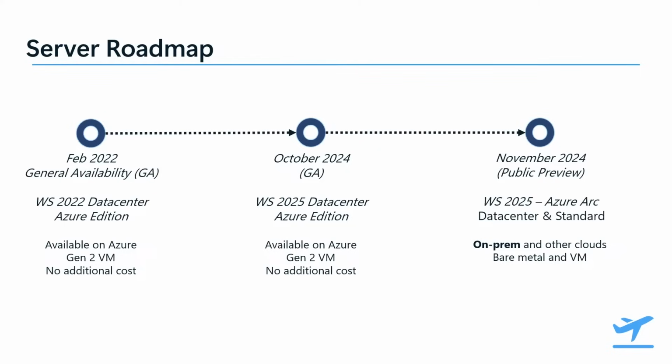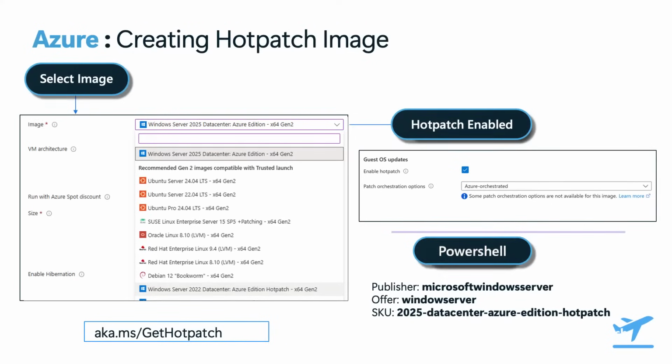This allows you to use Azure Arc to connect to your servers and opt in to a Hotpatch subscription. And again, you need VBS enabled, and this you can do both on-prem or in the cloud. So to set up a VM and enable Hotpatch, you go to your standard Azure portal, and when you create the VM, you select your architecture and you enable the image to be Hotpatch enabled.